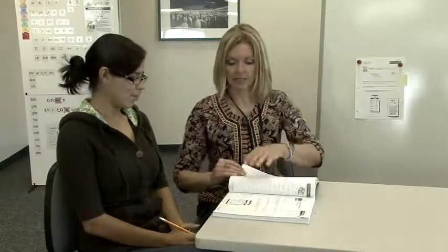The next activity would be spelling. And spelling is done the way any spelling list is given, where you say the word, read a sentence in context, and say the word again. The student repeats it and sounds it out letter by letter. So let's give it a go. First word is pet. My dog is my best pet. Pet.